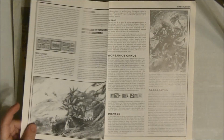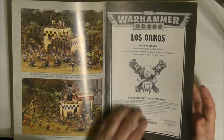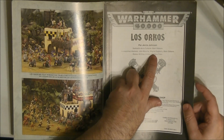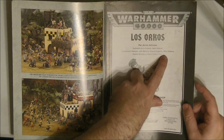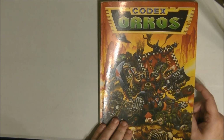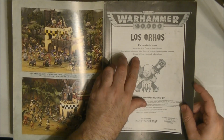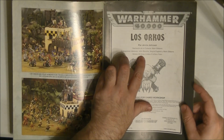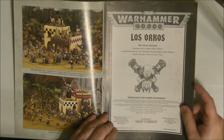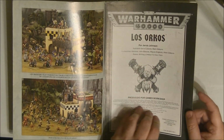All this artwork, I think you can see here. I don't know if this is the illustrator. Yeah, it's John Blanche. So you will see it's John Blanche, the illustrator, and we have also Wayne England and Mark Gibbons. The illustration on the cover is from Mark Gibbons. And then the histories are by Bill King and Lindsay Deladux Patton. So you see it was quite a collaboration, and the book was by Jervis Johnson.